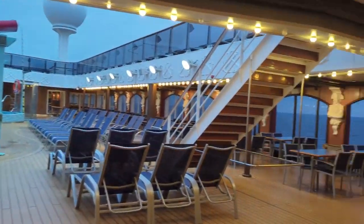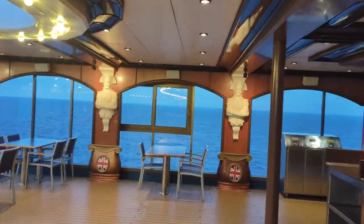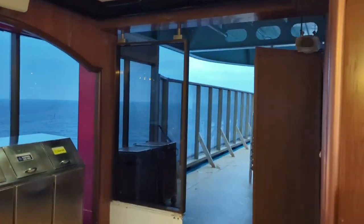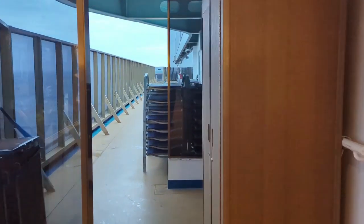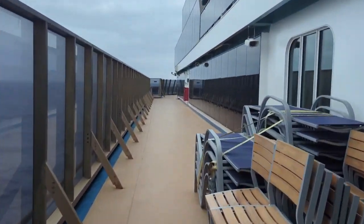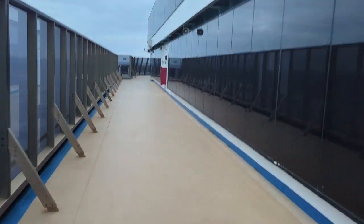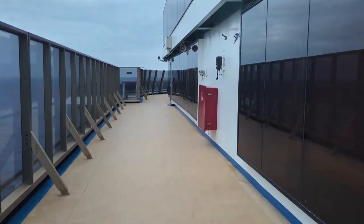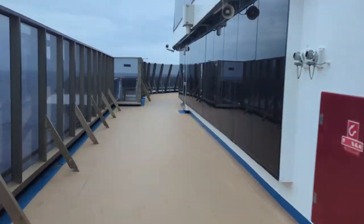I'm gonna head out now. We're facing aft right now, but before I continue on into the pool areas and the buffet area, I do want to take you on that wraparound just so you can see what I mean. I do want to warn you, this footage is only going to be partial. There's one point up ahead where a huge gust of wind came and I almost lost my phone. I mean, literally, the phone almost went bye-bye.